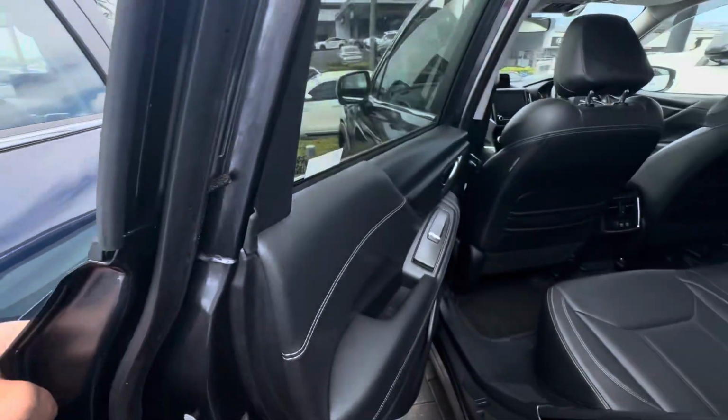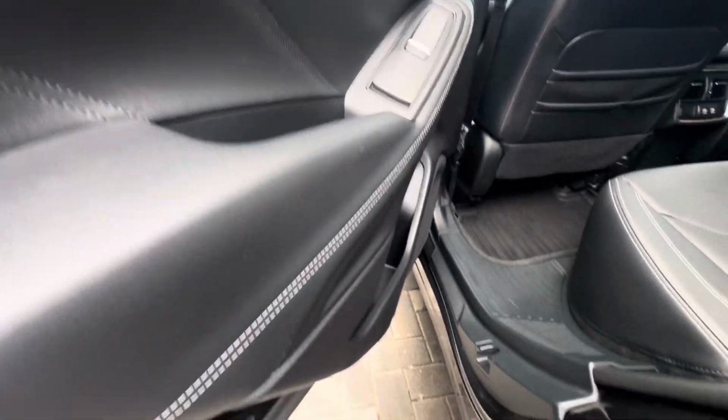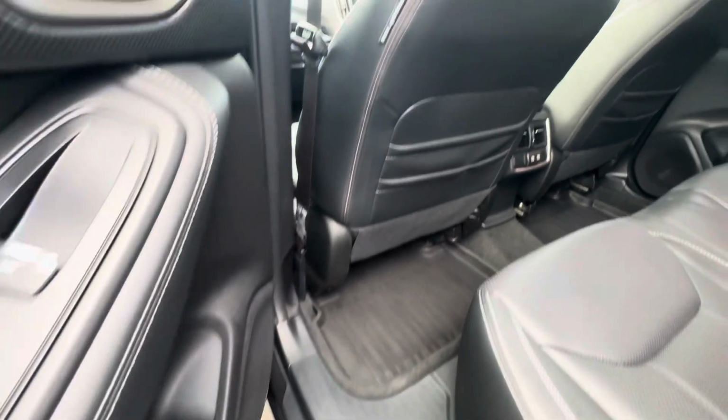Having a look into the rear passenger door now, checking out the trim. Nice, down onto the kick panel, up onto the back of the seat.